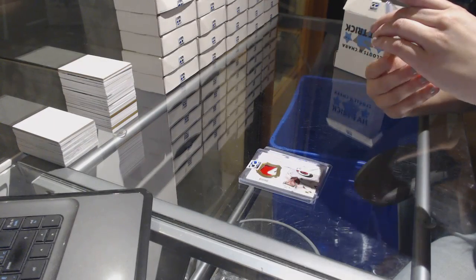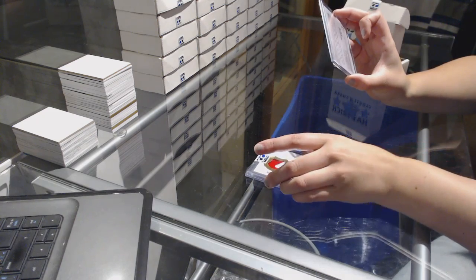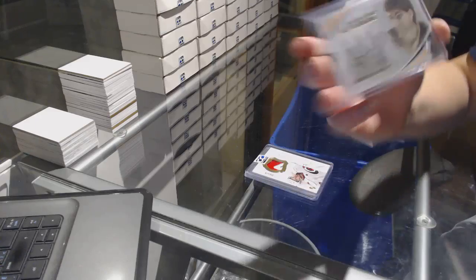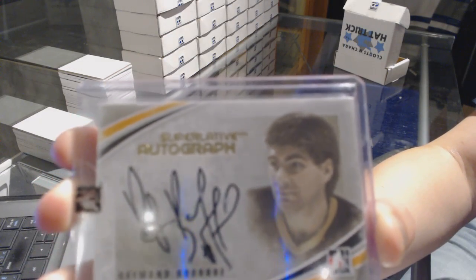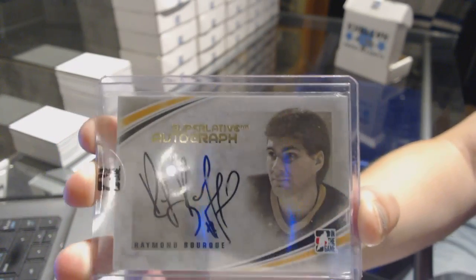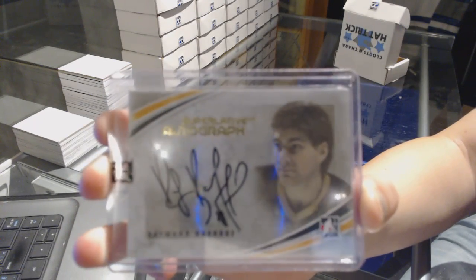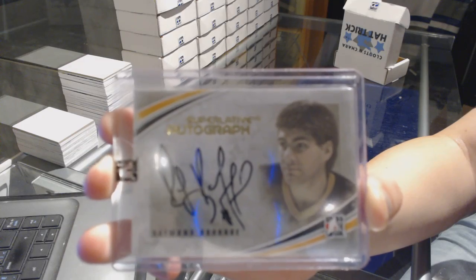And we've got a superlative autograph, gold numbered to 10, Ray Bourque. Superlative gold auto numbered to 10 of Ray Bourque. Not too shabby at all.